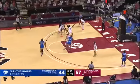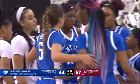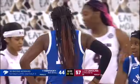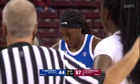Yeah, Howard has no points in this second half as she gets fouled here and finally has a chance to crack that as she'll go to the line. But remember, Howard's 6 points came on 2 threes at the end of the second quarter. For the most part, she has been completely shut down by South Carolina. South Carolina's defense has been outstanding.